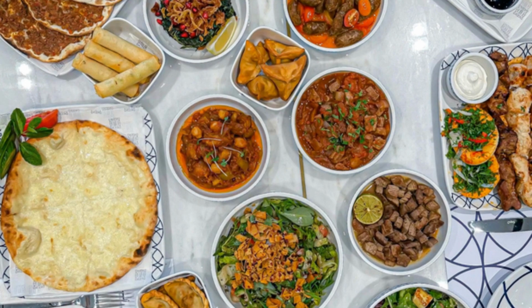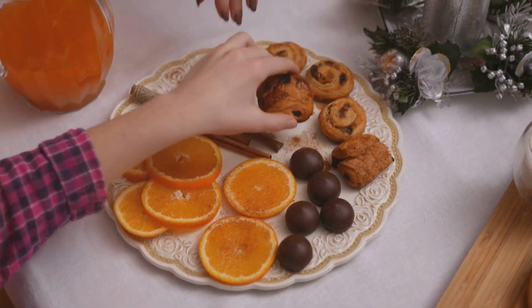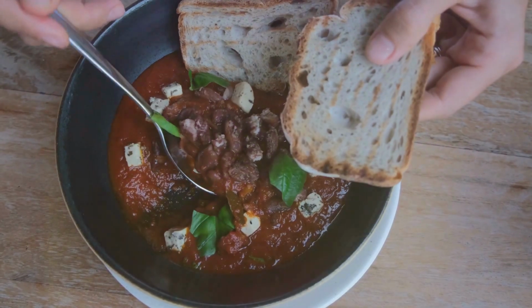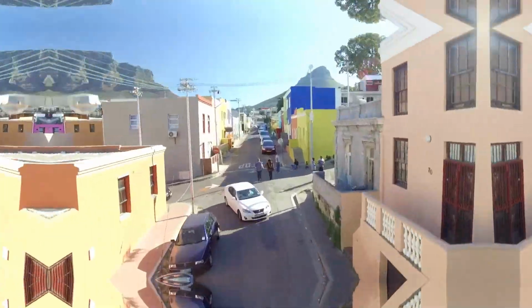Picture a large, thin injera, like a giant pancake, draped over a platter. On top, an array of colorful stews, vegetables, and spicy meat dishes. You use pieces of injera to scoop up the food. The bread soaks up all the delicious juices and flavors. It's messy, communal, and unforgettable.